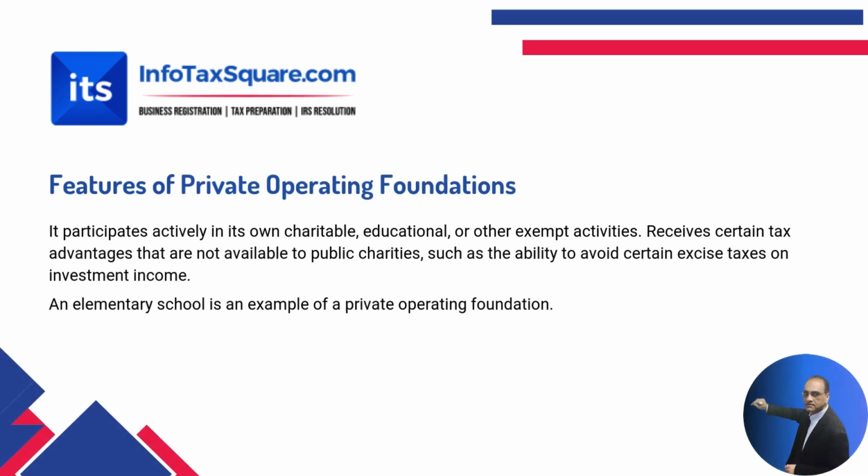What are the features of a private operating foundation? It participates actively in its own charitable, educational, or other exempt activities, and receives certain tax advantages that are not available to public charities, such as the ability to avoid certain excise taxes on investment income. An elementary school is an example of a private operating foundation.